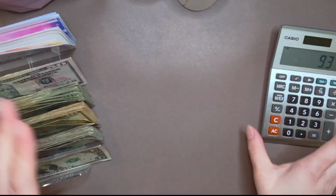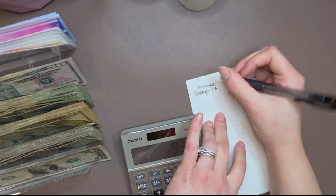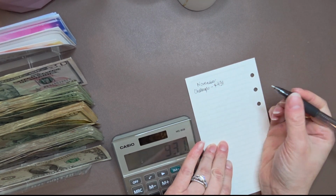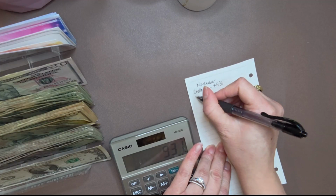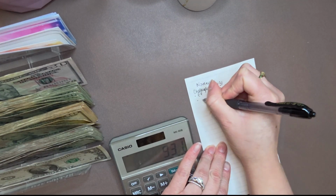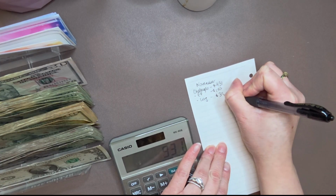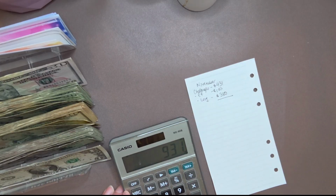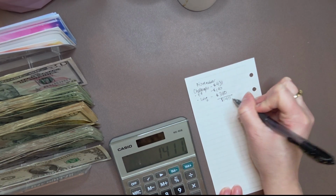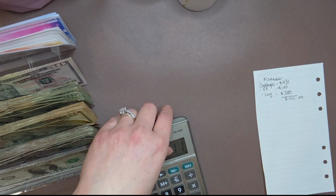And therefore, we saved in challenges $931 for the month of November. Yay! That is awesome, you guys. So obviously, that does not include my emergency. Well, I should put that right. Just for a different tracker, we had 100 from emergency. And from the long-term succulents box, it was 380, right, you guys? So $1,411 was unstuffed for the month of November. Yay! Okay, so let's continue.